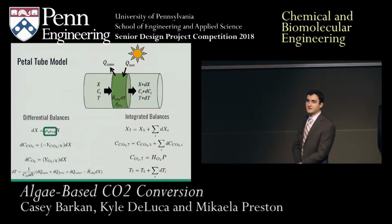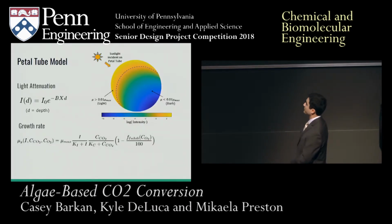So I'm going to discuss the growth rate mu in a little bit more detail. So the growth rate varies greatly within each differential section because light attenuates due to absorption of light by the algae. So this figure shows the intensity of light at different portions in a cross-section of the tube. And the light attenuates exponentially, and the growth rate here, with I as the intensity, needs to be averaged over the cross-section.